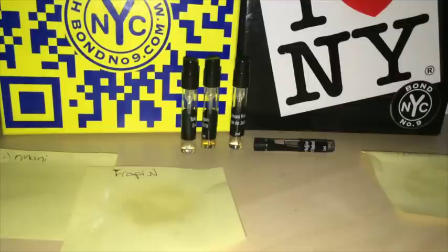I want to thank Adriana for giving me a sample of this one, and this is really good stuff. But in terms of being an oud scent, I think you can do better. Or at least as well for less money.